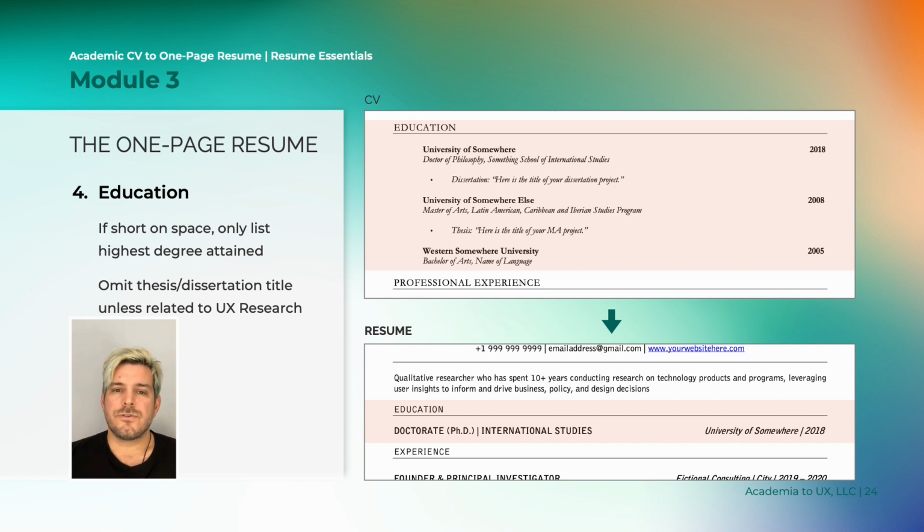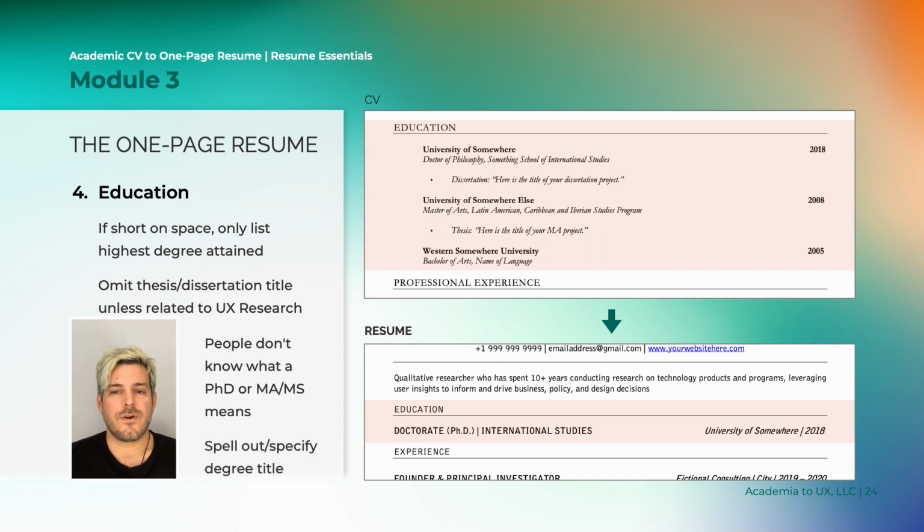An additional note of caution is that familiarity with degree acronyms like PhD and MA are not widely known and sometimes can just be read literally. So, for example, someone might think that a Doctor of Philosophy means that you're a philosopher of some kind, or that a Master of Arts means that you have an art degree. So you'll have to make this abundantly clear by describing or spelling your degree or title acronym in various ways to avoid confusion. For example, put doctoral degree or doctorate in anthropology.